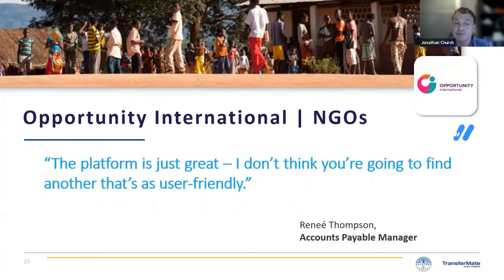Finally, Opportunity International, an NGO that work with us. Given the nature of NGO type work, they're dealing with exotic currencies and a wide variety of locations, and also with a small team. So being able to use a fast, cheap, and efficient payment method allows them to focus on what they're ultimately trying to achieve as an organization, rather than all of that admin hassle and friction that we've talked about in managing international payments. Thank you, Jonathan.